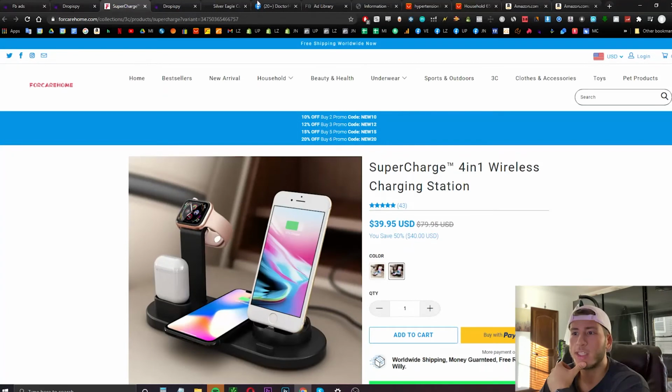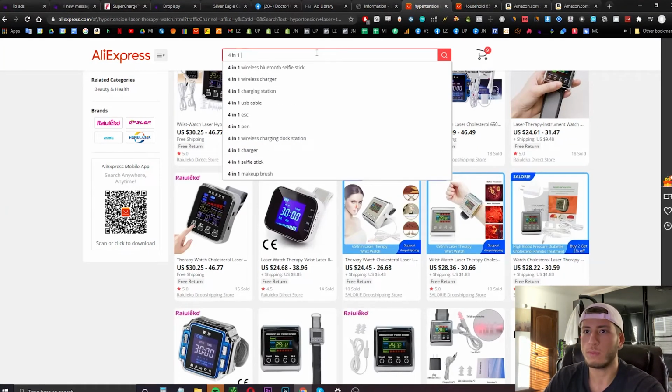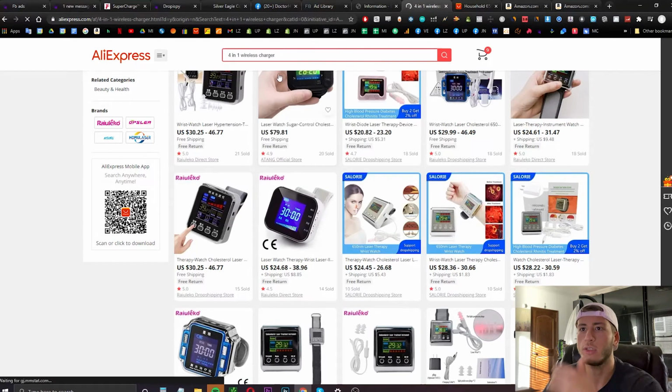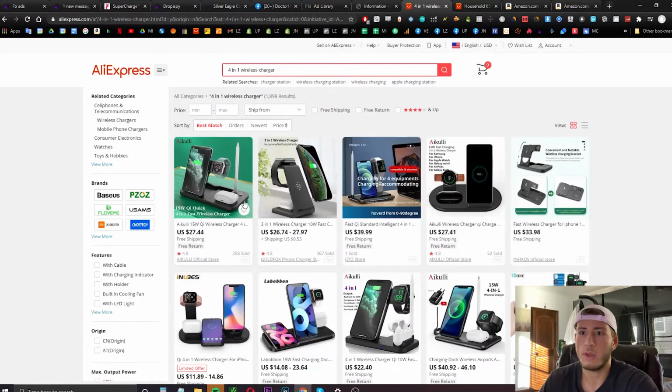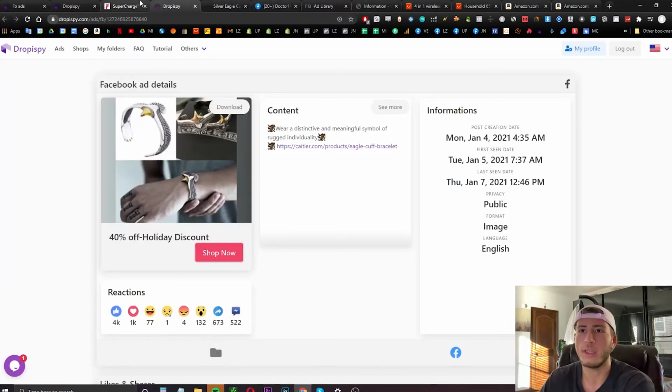And I bet this is going to cost them about $20 to $25. So let's take a look. 4-in-1 wireless charger. Okay, there we go. It's pretty much the same thing, and they're about $30. So the margin on their site is a little bit unrealistic.